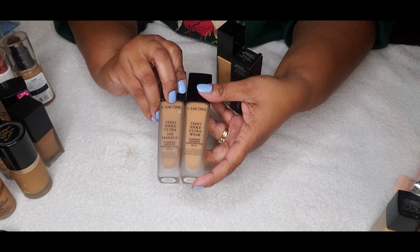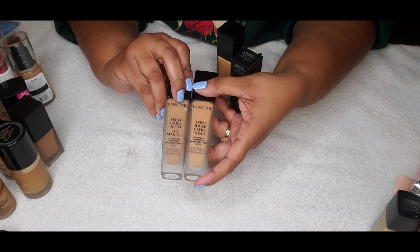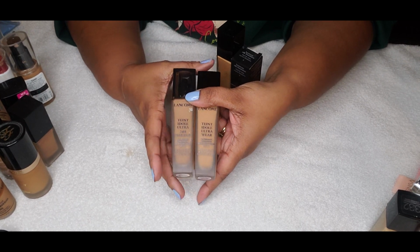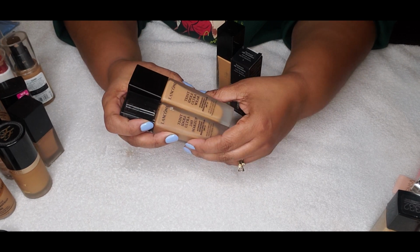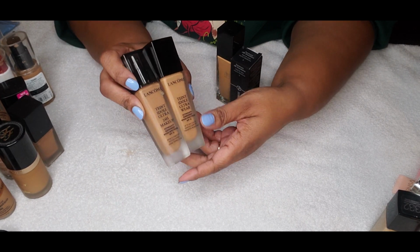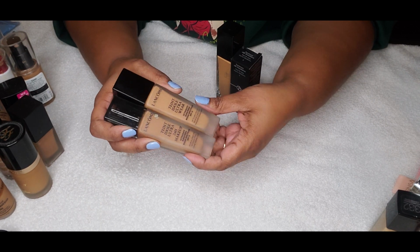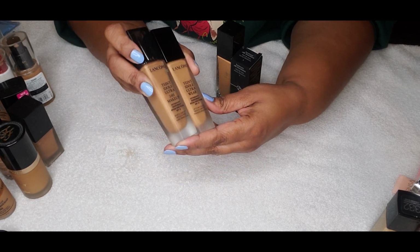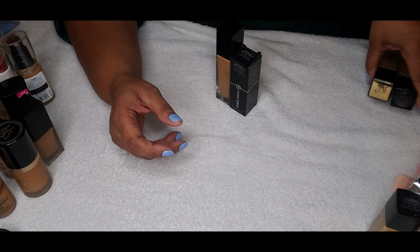I enjoy this foundation. The way it sits on the skin is great. The lasting power is fantastic. Just never take a picture while you're wearing this. The flashback is unreal, at least on me. I don't know about other people, but the flashback on these is horrible. I want to keep them because if I'm going somewhere and I need it to last all day in the summertime, this is my go-to. So I'm gonna go ahead and keep those.